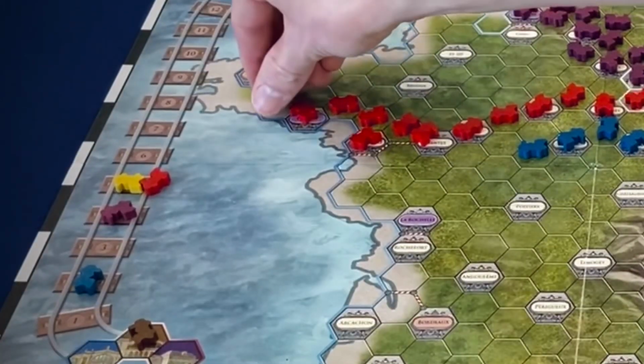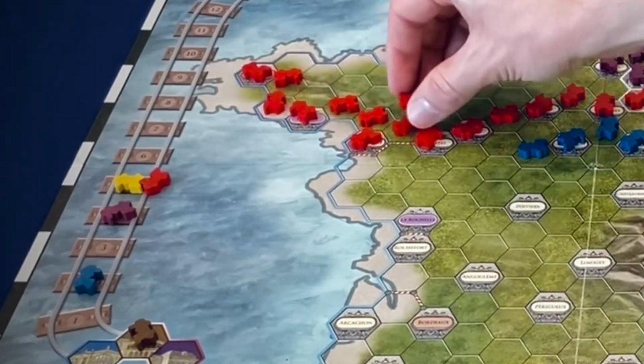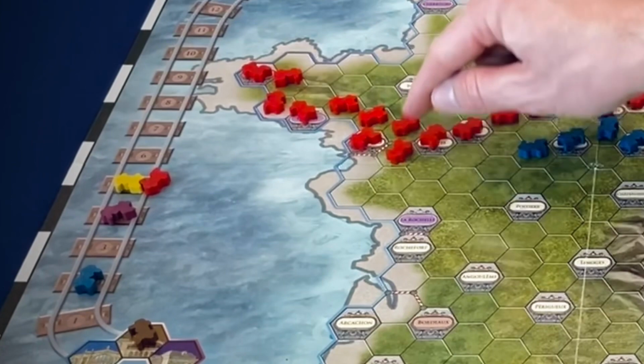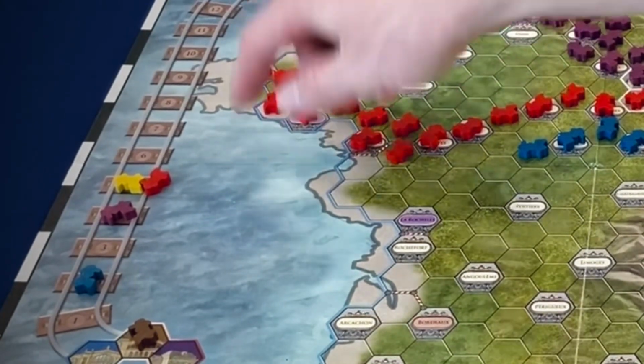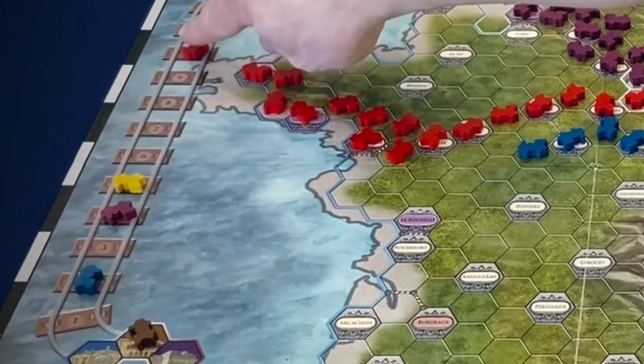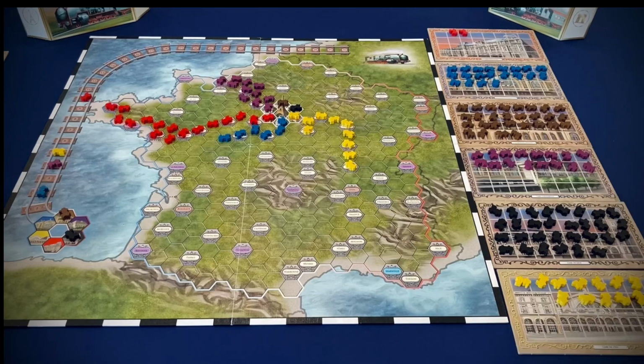So the more you play this, the more you start to get the hang of when to do what. But every game is so vastly different because it's entirely up to the players how the game progresses. And here you can see red is going to jump way up by 5 points because you're starting to hit those pink and purple cities on the outer edges of the map.